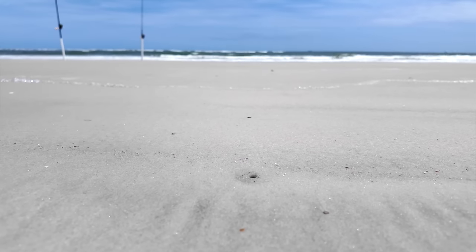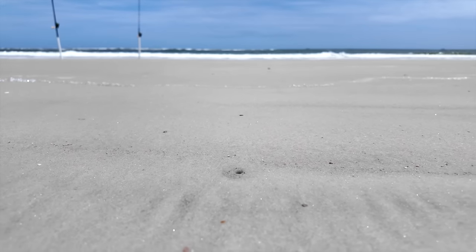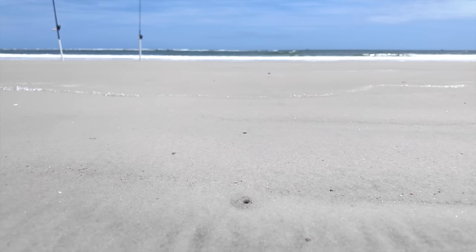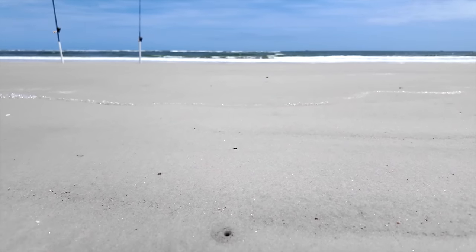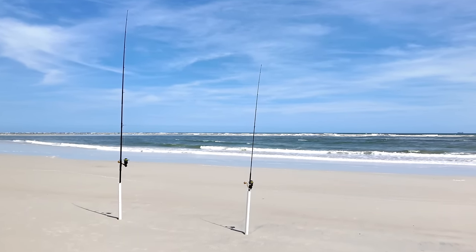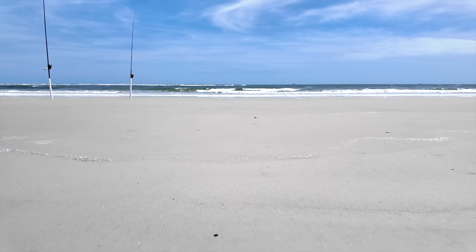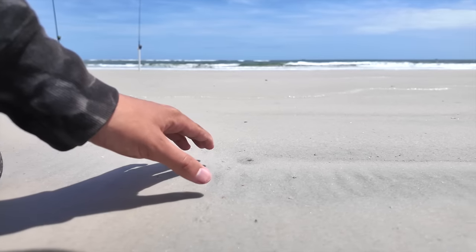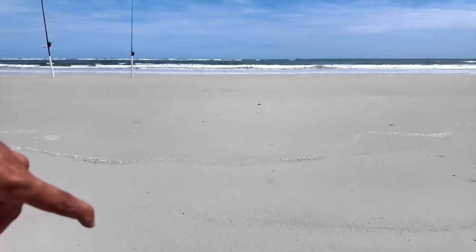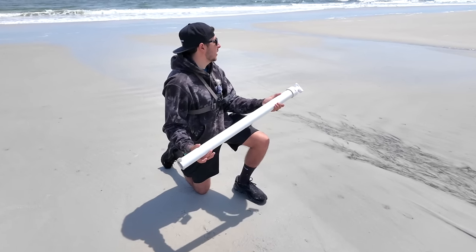Let me show you what we got going on here. Oh, what's up, seagulls? Look at this right there. See that hole? That hole has a bait in it that these fish go crazy for. So I've heard, right? These are supposedly ghost shrimp, and they live their whole lives under the sand, and they're super crazy looking baits. I'm gonna see if we can suck some up. At a certain tide, I think we could have sucked this one up, but I think it's a little too hard sand right now. So this is a homemade bait sucker.